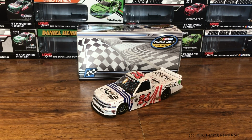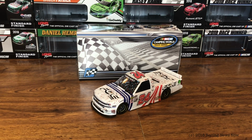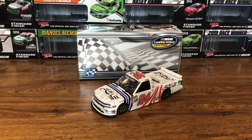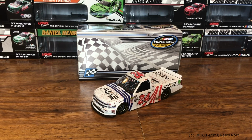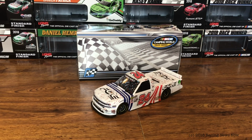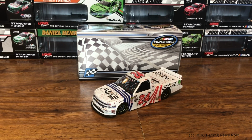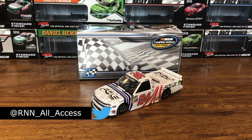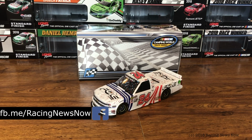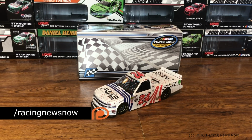We're stepping up our coverage this year. We are covering every ARCA race live from the track. We are covering select K&N East races, select truck races, select Xfinity races, select Cup races, all live from the track, giving you the coverage that you deserve from these races. And if there's anything we're not doing that you want to see from these races, let us know, and we will do our best to get it done, because we want to give you the coverage that you want from these races.